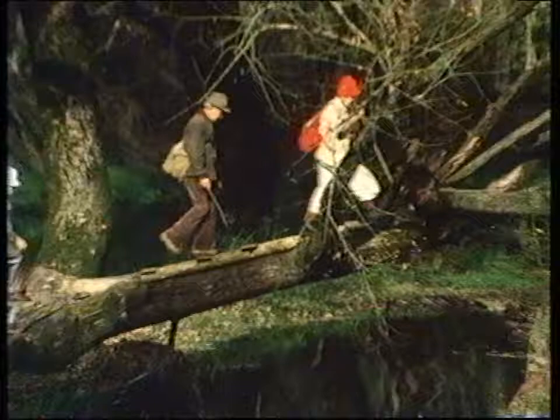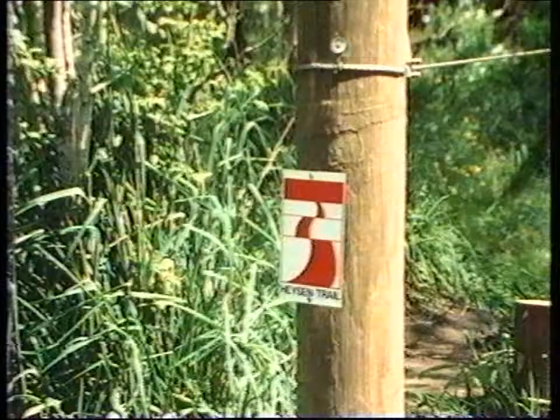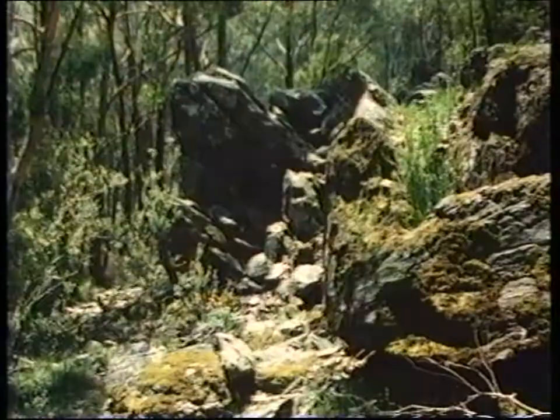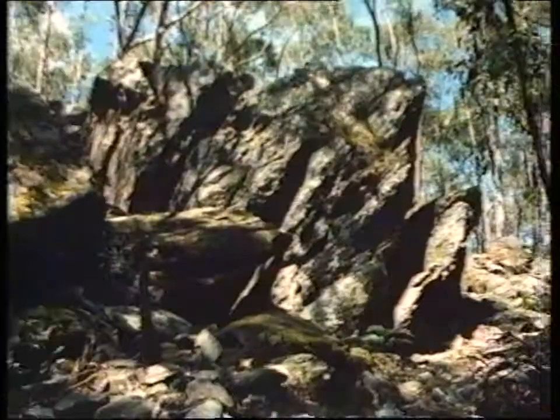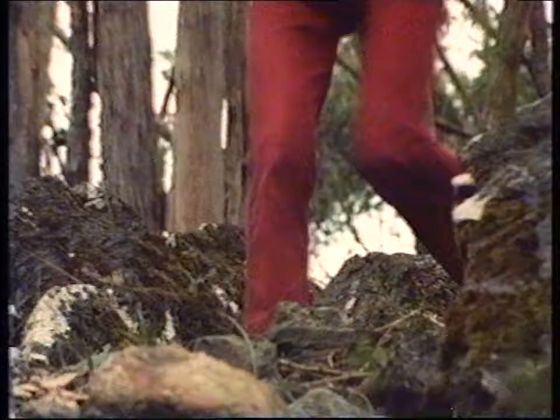Natural bridges like this fallen tree are an adventure for all ages. Last century, bush rangers waylaid travellers on the nearby roads and then hid out here, in these high tiers of rocks. So they were known as wild Irish tiersmen.